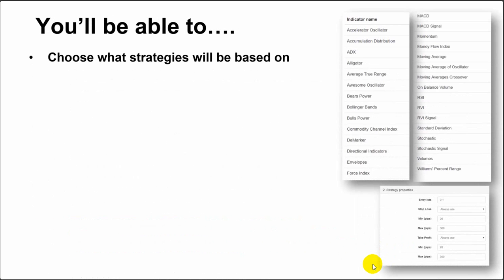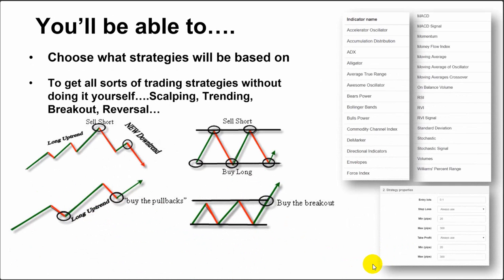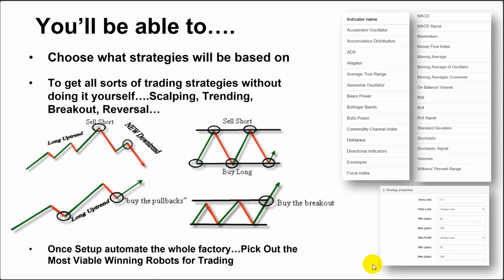With that tool, you'll be able to choose what strategies will be based on, according to all the indicators and building blocks you want, so all your preferences, and you'll be able to get all sorts of trading strategies without doing anything yourself, whether it's trend, breakout, reversal. You can find all sorts of things there, depending upon the indicators that you choose. You can even do scalping, although I don't recommend it, by choosing very narrow take profit and stop loss ranges and so on. And once you set all this up, you can automate the whole factory and just pick out the most viable, winning, robust trading robots.